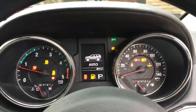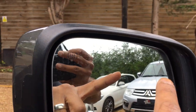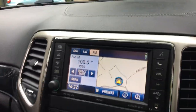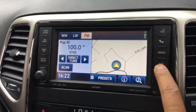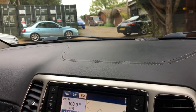So push button start. So this one's got all things like the object detection. If someone's coming close to you, it'll detect an object. You've got the little orange triangle there, which tells you if someone's coming close to you on one of your sides. So reverse camera, and the mirrors dip. I don't know if you could hear that. There's your camera. Yes, it's got nav. Yes, it's 2013 age, so it's not going to be modern.